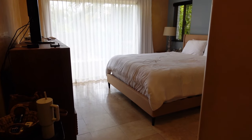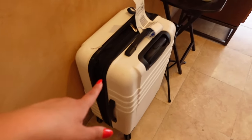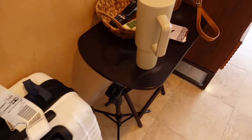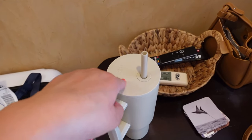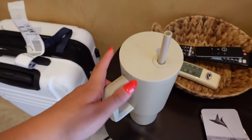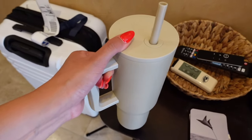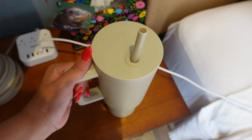Finished putting away everything, so I kind of wanted to show you how I organize everything. I have one of my suitcases here that's empty, my water container so that I can stay hydrated. I ended up bringing this with me whenever I'm on vacation. I always struggle to stay hydrated, so we're bringing this, and I'm gonna put it next to my nightstand.